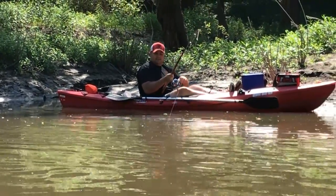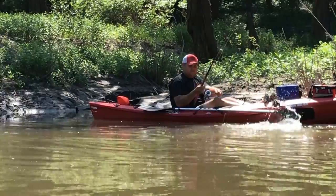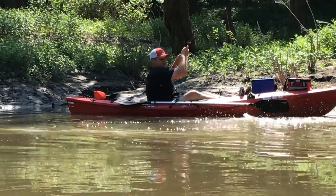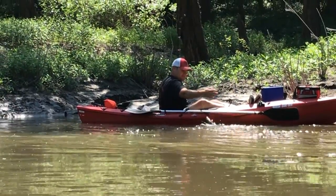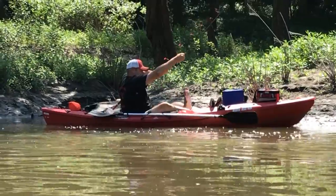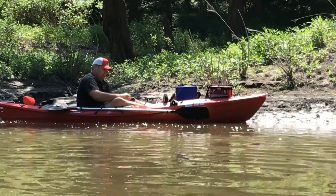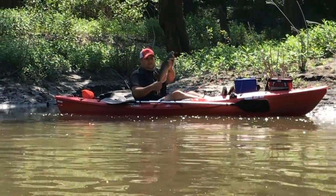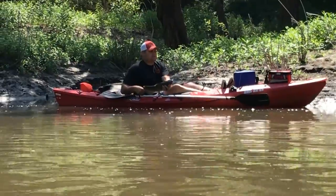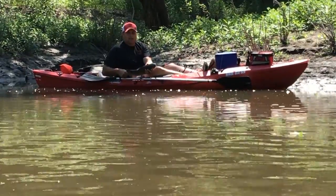Kind of fun, he's got a little fight in him. Probably biggest one of the day so far. It didn't come out of very deep water. We're fishing on a bend here that has some structure, and they're just sitting right in that structure. It's not much for depth, so kind of surprising with the heat today.